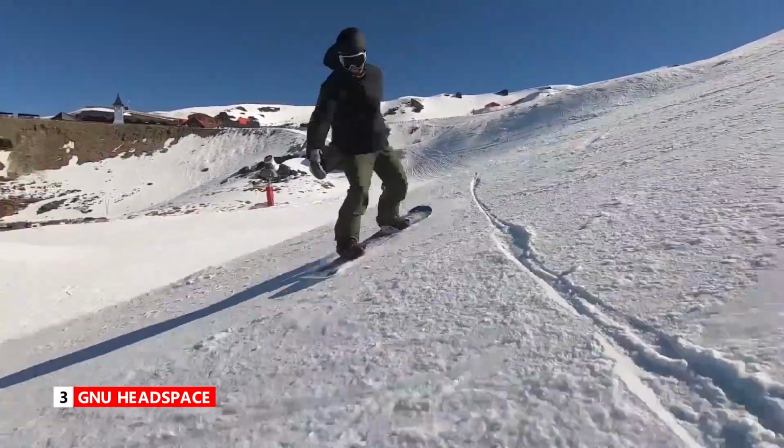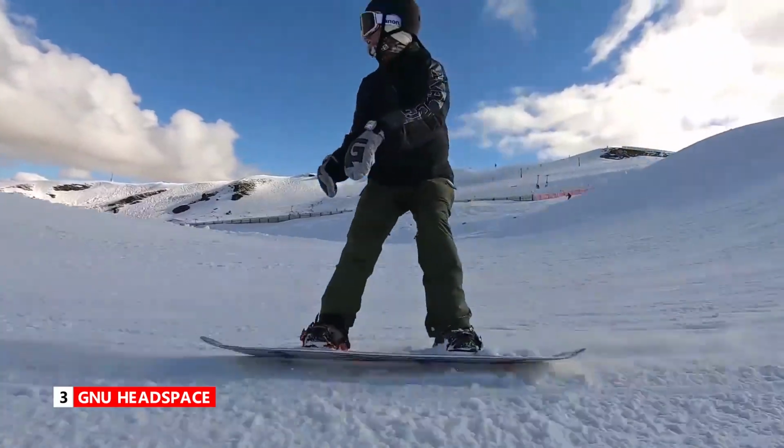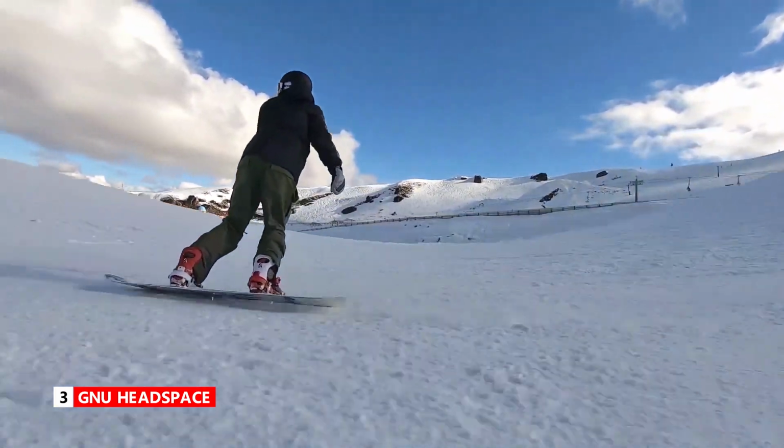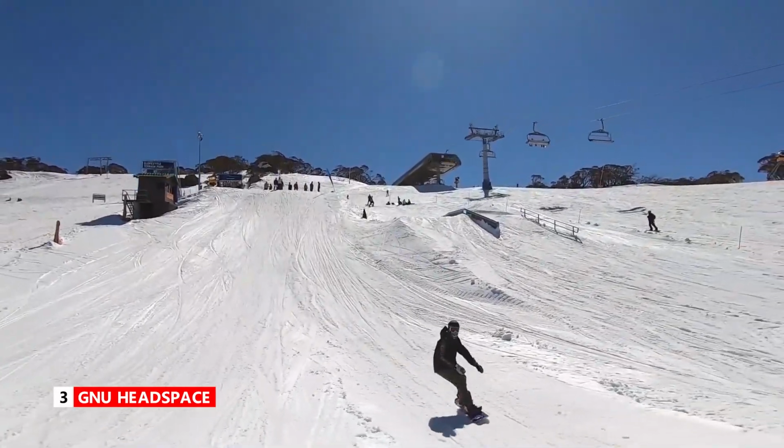It also has edge-free nose and tail. So without that extra metal edge around the nose and tail, it makes the board feel very light and nimble. So great for going for 180s or getting onto tubes or rails, just gives you that really nimble feel.